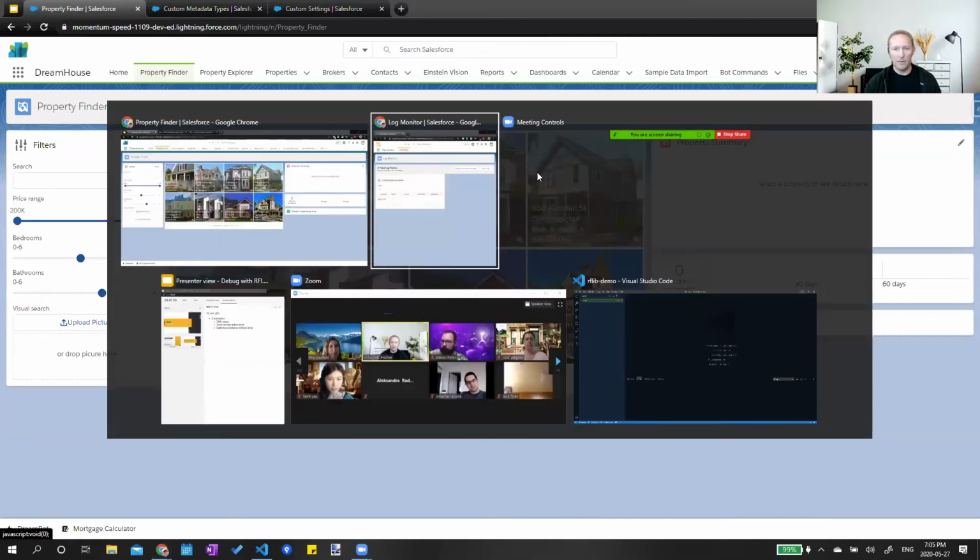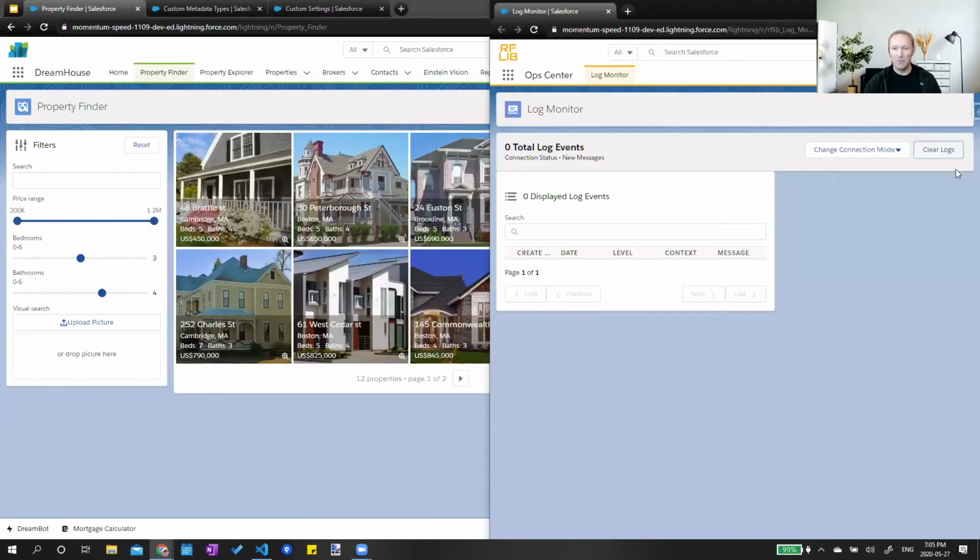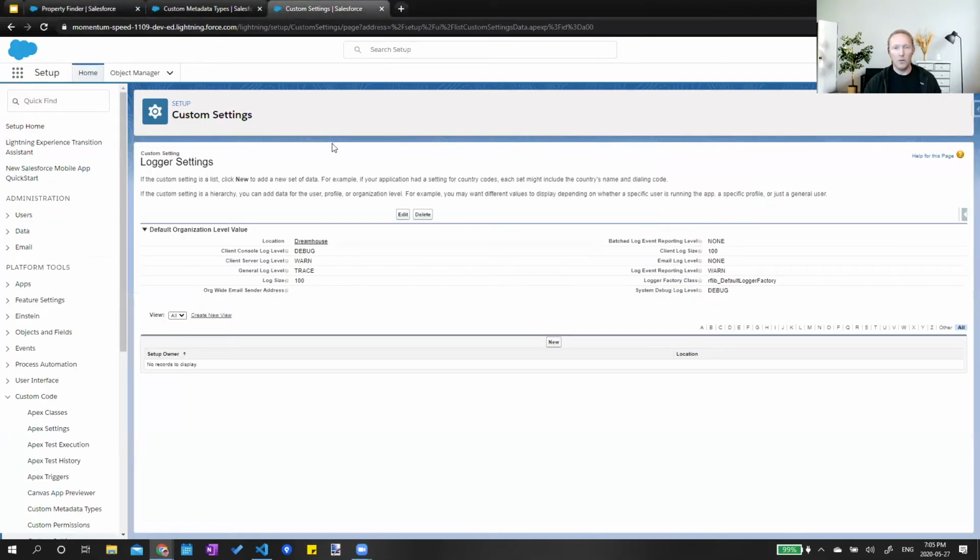Obviously, let's look at the Log Monitor side. No events came in. Nothing triggered any thresholds. So what are we going to do about this? Well, that's where the settings come into the picture. So we're going to custom settings. We see the log settings here.